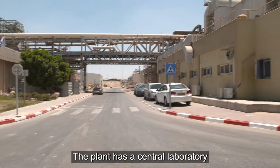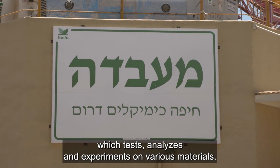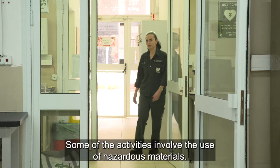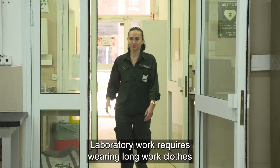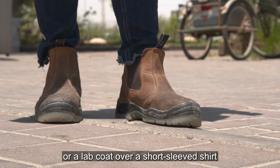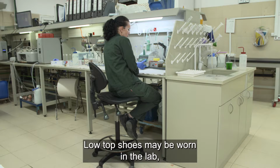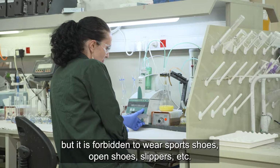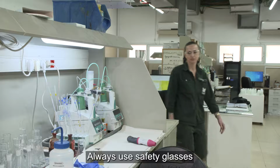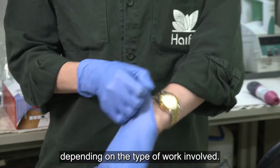The plant has a central laboratory which tests, analyzes, and experiments on various materials. Some of the activities involve the use of hazardous materials. Laboratory work requires wearing long work clothes or a lab coat over a short-sleeved shirt, and S3 safety shoes. Low-top shoes may be worn in the lab, but it is forbidden to wear sports shoes, open shoes, slippers, etc. Always use safety glasses. Additional equipment such as gloves should be used depending on the type of work involved.